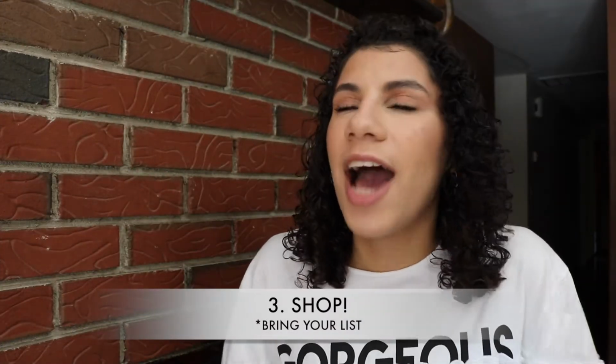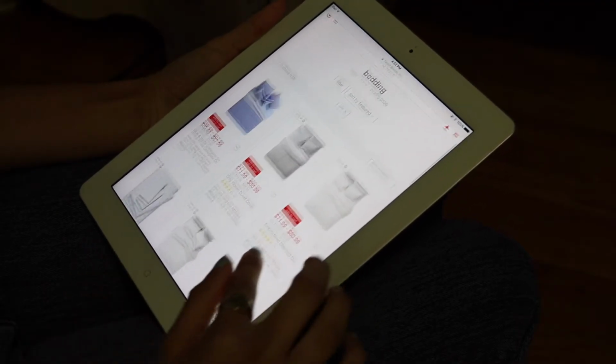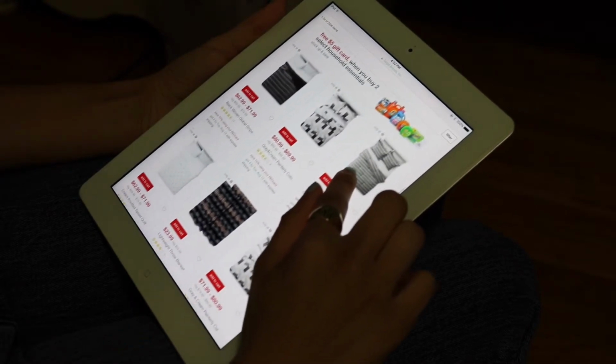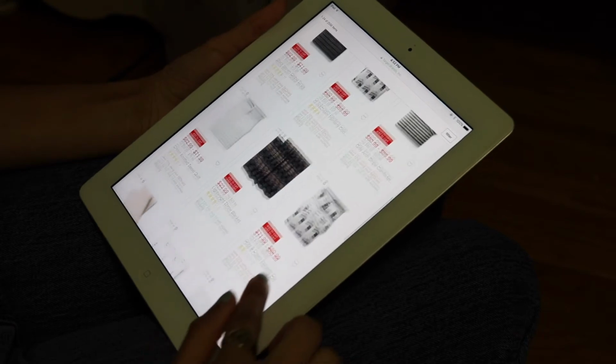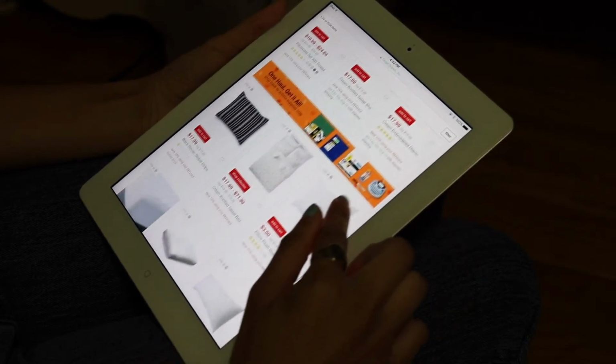The third thing that I've been doing is a lot of shopping. I know, favorite thing, it's the fun part of the dorm process. I think it's really good to go online to different stores such as Target, Bed Bath & Beyond, Macy's, department stores, to just look at what they have to offer for dorm supplies and to compare and contrast different prices, because you could definitely get the same things for a different price at a different store.